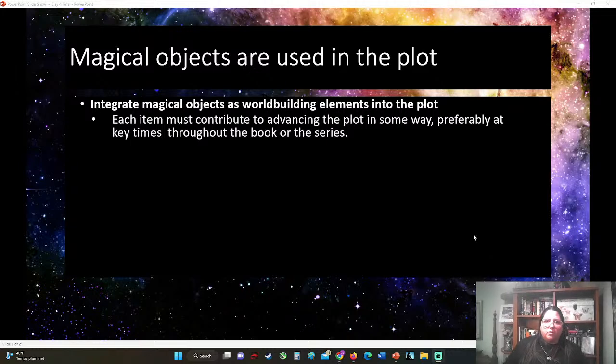So integrating magical objects as world elements in the plot can be done by thinking about how that object can advance the plot, right? So taking the bumblebee in Dumplin', she was missing her aunt, and she was going through her things, and as she was giving away things, that bee pin fell out, right? And so it was kind of like a piece of her aunt staying with her, even though she's gone. And then later in the story, she looks at it before she's about to go on the stage, and then she ends up giving it to her mother because she starts to recognize that her mother also missed her sister, and she needed that as something to hold on to.